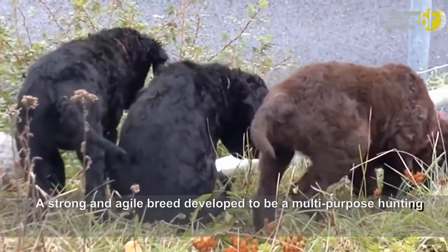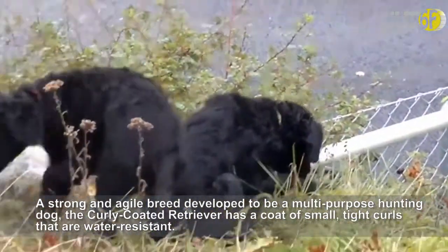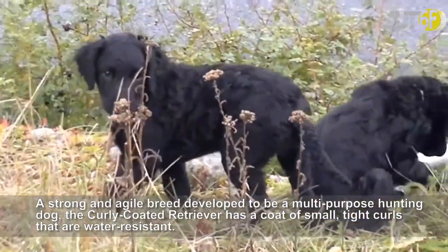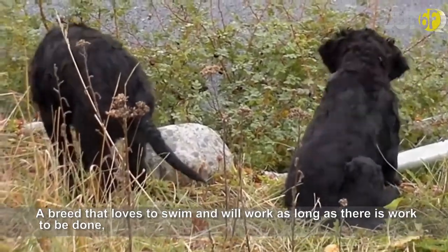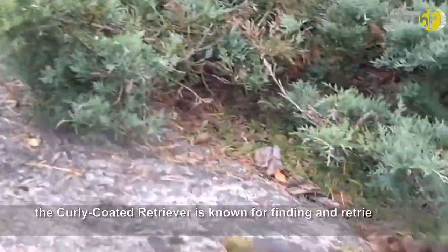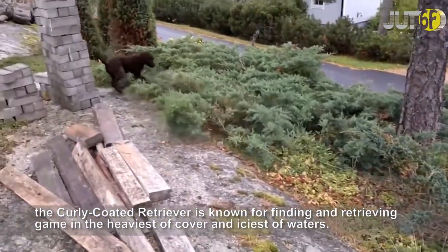A strong and agile breed developed to be a multi-purpose hunting dog, the curly-coated retriever has a coat of small, tight curls that are water-resistant. A breed that loves to swim and will work as long as there is work to be done, the curly-coated retriever is known for finding and retrieving game in the heaviest of cover and iciest of waters.